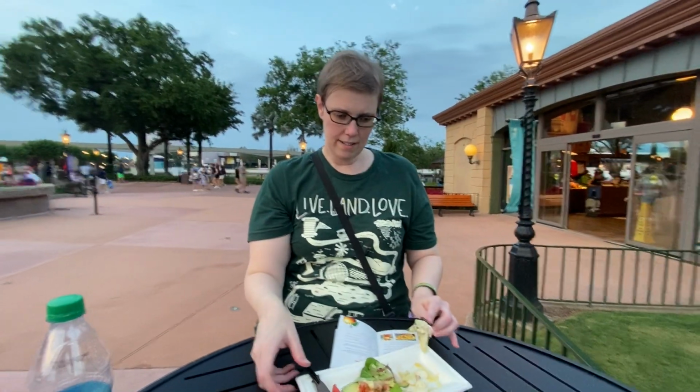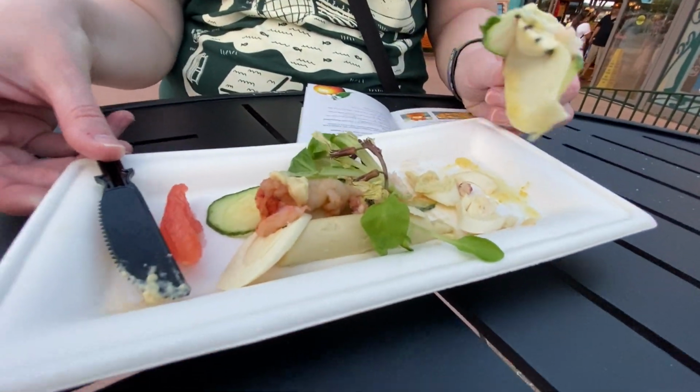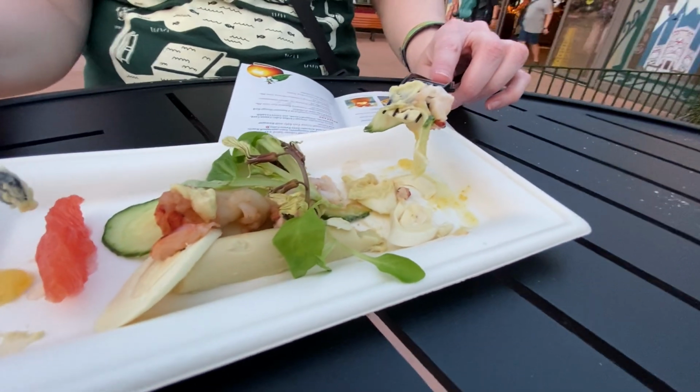It's really good. Okay, so I have now come again to the point where I'm eating things that Brandon cannot have. Yes, so we're going to be very cautious, as Sarah said, washing lots of hands and stuff like that.